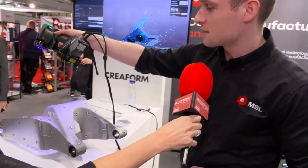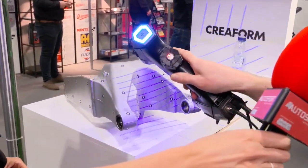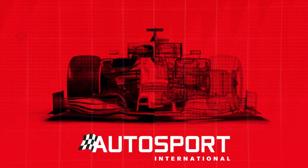And it also then has these blue lasers, so it has 30 lasers, and they pick up what the surface profile is. So there you go, just a small glimpse into what you can find here at the engineering show. It really is an awe-inspiring place to be, somewhere where you can get hands-on, see, touch, feel, and ask questions to the people who are actually working on these cutting-edge innovations. It's certainly a part of the show not to be missed.